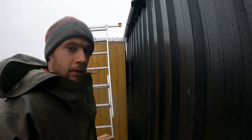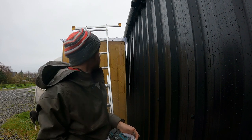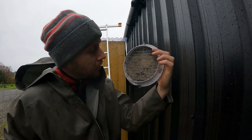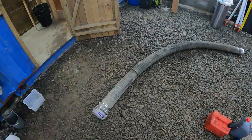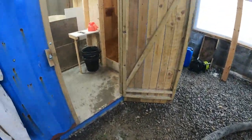Now, that'll let all the dust blow out here and hopefully do a good job. It's just a 4-inch sewer pipe with a 4-inch cover on it. I'm going to clean these off so they're nice and clean for the next load of grain. So the next job is to put in our filling pipe. I've only got one of these, so I don't leave it in permanently.